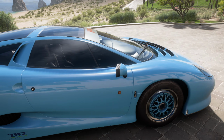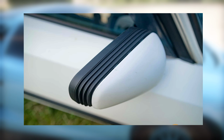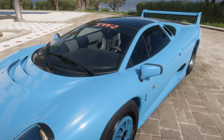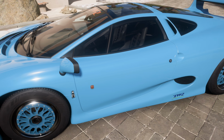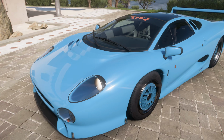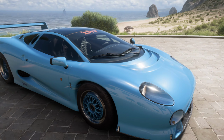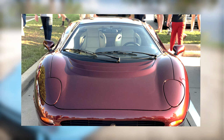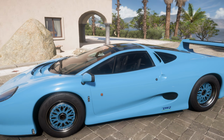Now, the Jaguar XJ220 actually has Citroen CX door mirrors, look at that. And on the other side, the door mirrors are, hang on a second, those aren't door mirrors, those are fender mirrors, because they're not actually on the door. Now, that is very weird. Now, this isn't a mistake made by Forza. The XJ220 does actually have non-symmetrical door mirrors, so yeah, the more you know.